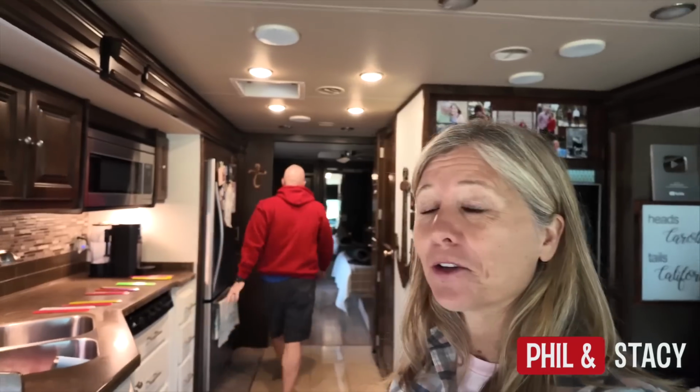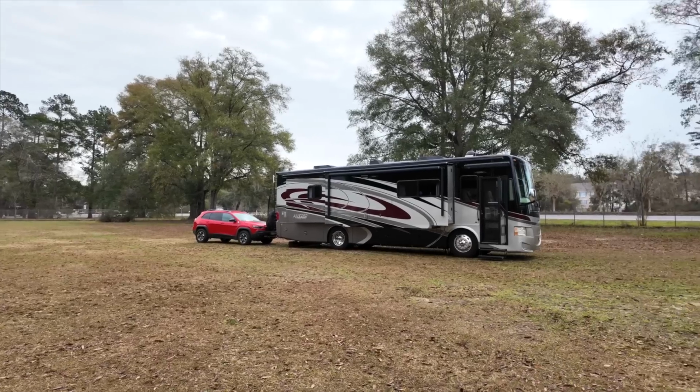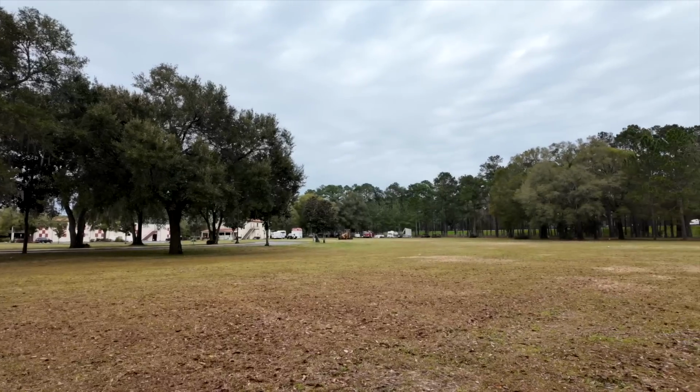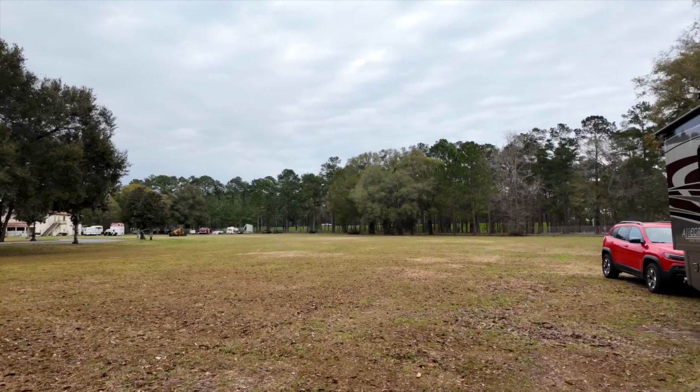I would show you how wonderful it is, but it's raining outside right now, so you're going to have to take my word for it. We are currently at the Tallahassee Automobile Museum, which offers you a great place to park right off 10. It is a nice place.